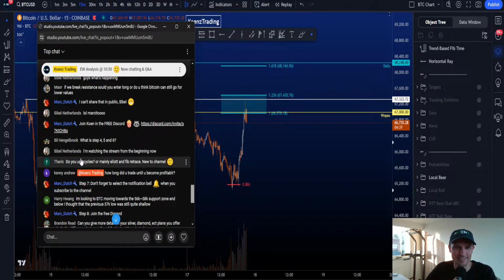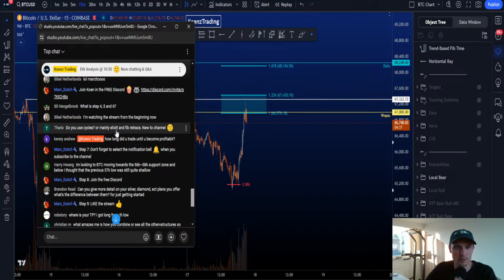Sibel from the beginning, good to see. Do you use cycles? I mainly use Elliott and Fib retrace, but I also use Fib time. So I don't use cycles, but I do use time. Yes. How long did you trade until you became profitable?